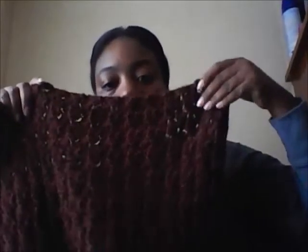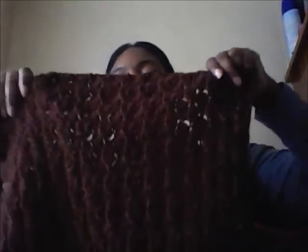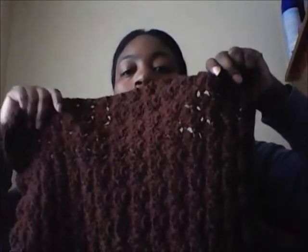And I am doing this particular one in the back loops only, so each row is done in the back loop only. What's happening is it's creating this really pretty wave effect. I don't know how well you can see that on camera, but each row kind of lays on top of the previous row. The reason I like doing that is because it creates the same effect on the back. So what it looks like on the front is exactly what it looks like on the back. And I really think you can see it there, really good.